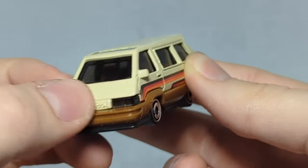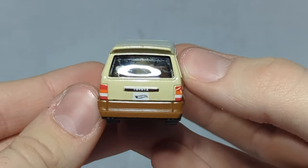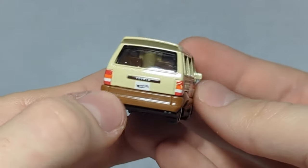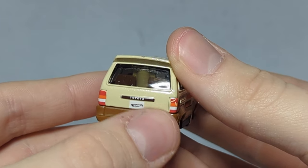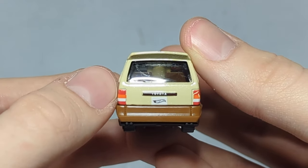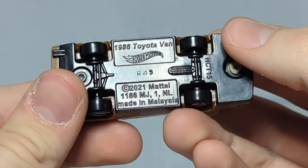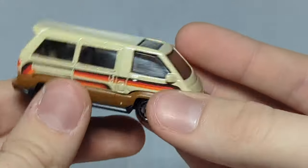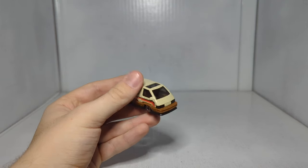The window insert does scoot down, so we have headlights as well, which looks really cool. And then flipping over to the back, Toyota right there. The Hot Wheels logo is in the license plate. And then, of course, we've got the fully decked out taillights. I've got some scratching right there. That doesn't look too good with the reverse, the blinker, and the backup lights there, which looks really cool. There's the bottom. This is a very light car, by the way. Very, very, very light vehicle. But anyway, that is the Toyota van. Like I said, flying through these cars right now.